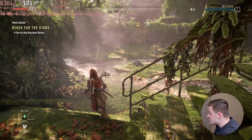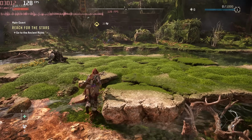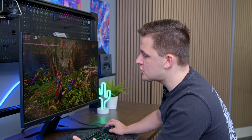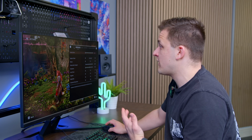We're even in those triple digit frame rates, and the game again looks really quite nice. All of our textures, reflections, again looking pretty good. That DLSS is just giving us all the upside, especially at that quality preset. Now let's just turn that DLSS off. I know some of you prefer to play with it on, some of you prefer to play with it off.